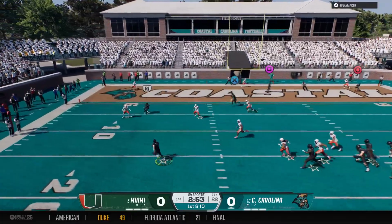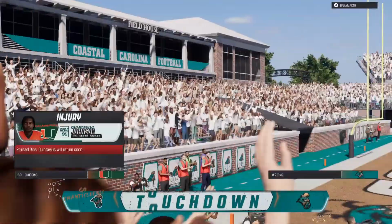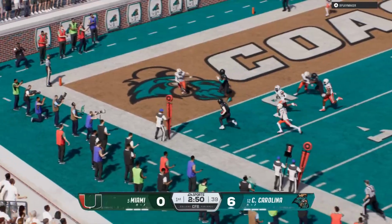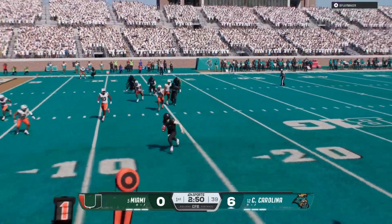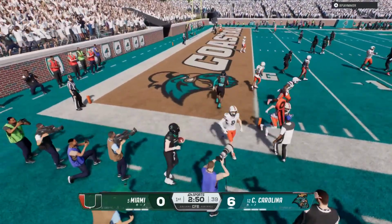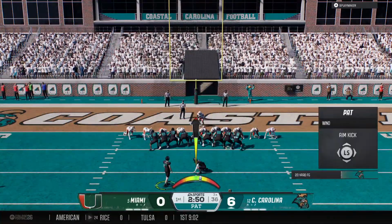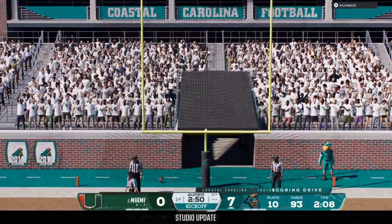Moves out of the pocket. Refusing to be brought down. Touchdown, Coastal. This is why this offense is one of the more dangerous offenses in the country. The quarterback and his legs. It's one thing to try to stop him throwing the football, but you better keep eyes on him because you can see not only can he get out into the open, he has got serious speed to take it to the house. Here comes the point after attempt. PAT is good, so it's 7-0.